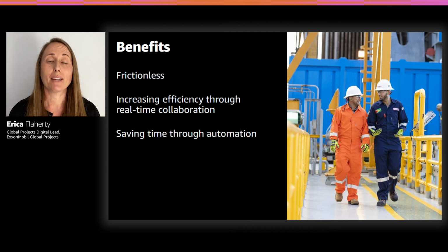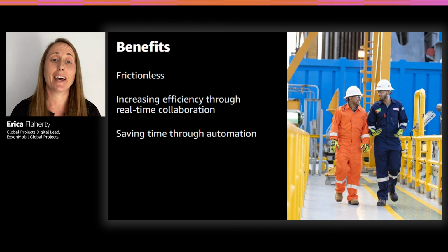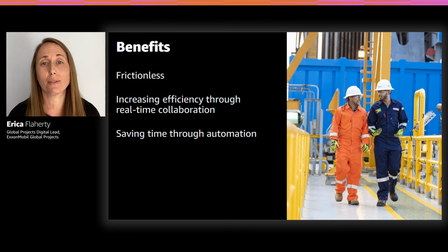The automatic routing of documents has also taken that manual process away from our document controllers, saving them up to 40% of their time as well. So these time savings add up and allow our project team members to focus on less administrative tasks and more important items that can help enable the success of the project.